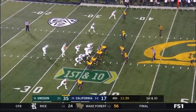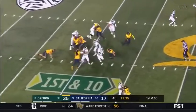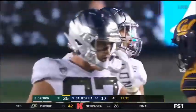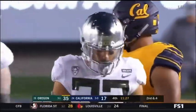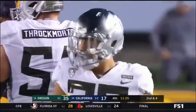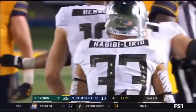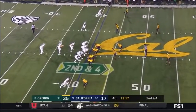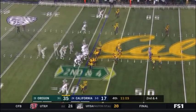Cyrus Habibi. Likio is in. He takes the handoff. Likio, the short yardage back. I don't think he knew what to do. And you know what? He's got the pressure on him because he's from Mountain View, California. He has more than 150 family and friends here watching him tonight. That's why he's getting the ball in the open field, Justin, not just in the short yardage goal line situation.